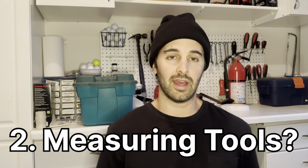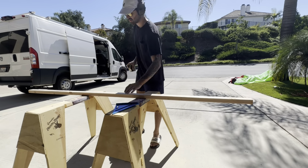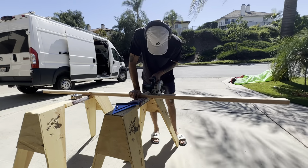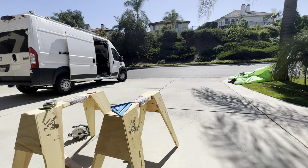All right, coming in at number 2 is kind of a twofer. I have measuring tools. First up, we have the tape measure, classic, the old adage: measure twice, cut once. It holds true. Make sure you measure everything appropriately before you make your cut, because once you cut something, it's really tough to go back. In many cases, you cannot.